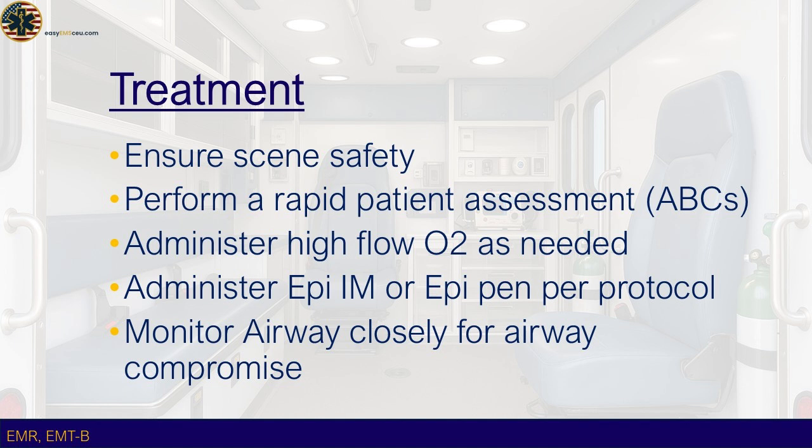When managing a patient experiencing an allergic reaction or suspected anaphylaxis, the first step is always to ensure scene safety. Make sure the environment is safe for both you and the patient before initiating care. Once the scene is secure, perform a rapid patient assessment focusing on the ABCs: airway, breathing, and circulation, as these can quickly become compromised during a severe allergic reaction. Administer high-flow oxygen as needed to maintain adequate oxygenation, especially if there are signs of respiratory distress or hypoxia.